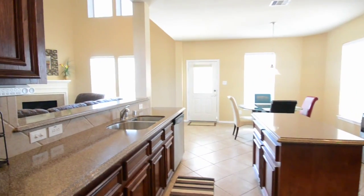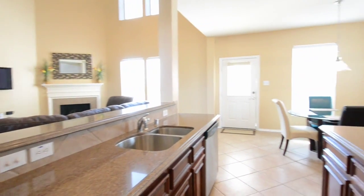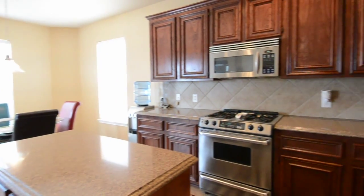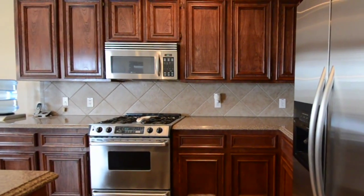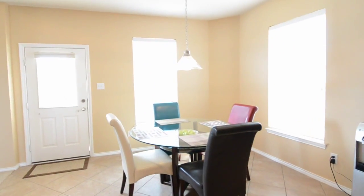game room, 3 large bedrooms up, low utilities, Fort Bend schools, outstanding Oakland Elementary, beautiful parks, pool, lakes, and walking paths, close to schools, shopping and restaurants.